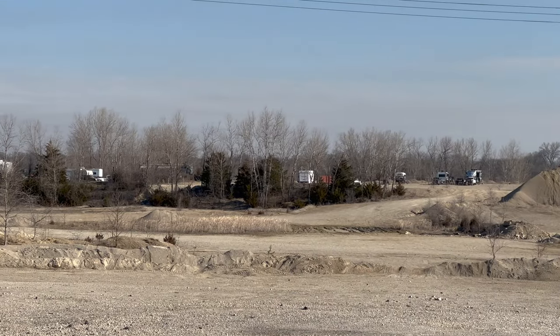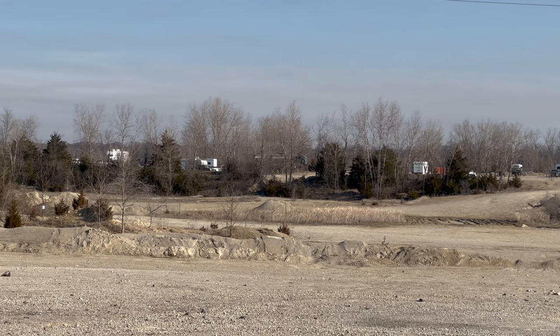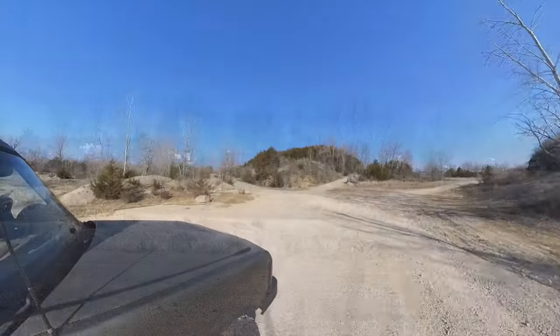So they have plenty of area for camping if you want to bring your RV or camper trailer and camp, spend a whole weekend or a week here. They are open every single day of the week as of this weekend.